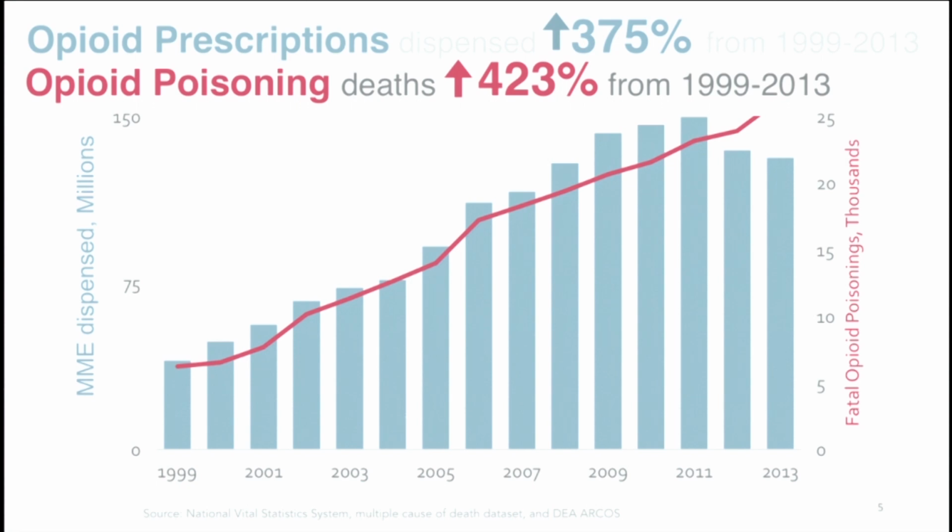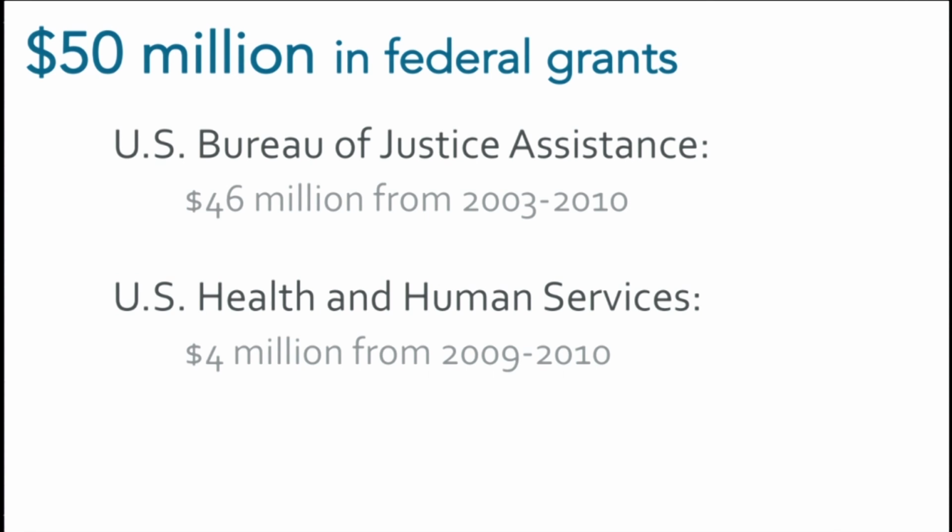And so with the root causes of this crisis seen as overprescribing, caused by liberalization of prescribing, as Jeff noted, and illegal prescribing behaviors, PDMPs seem like a natural solution because they can monitor both of these things. That's particularly true given that between 2003 and 2010, a substantial amount of money went into developing these programs, about $50 million in total, and most of that money came from the U.S. Bureau of Justice Assistance. As we can see on the financial side, these programs were considered largely tools of law enforcement.